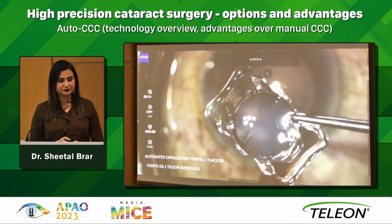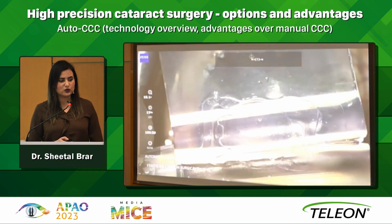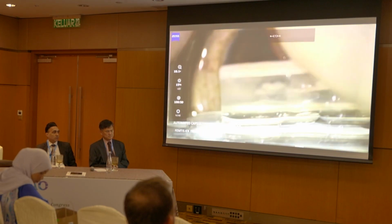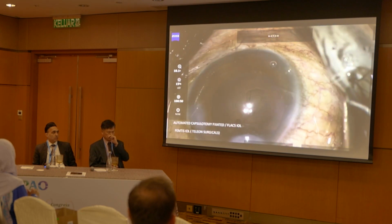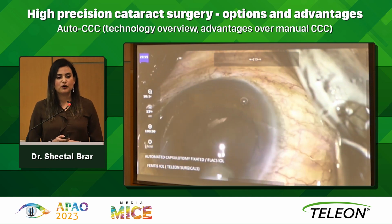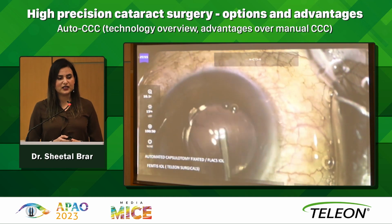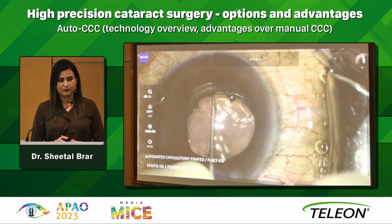I just had a first-hand experience with this lens, the Femtis lens from Teleon Surgicals. More is coming on this lens by Dr. Jodhbir Mehta. So this particular lens, you can see in this case, actually has 4 haptics: the 2 routine and regular haptics, which are hydrophilic plate haptics, and then it also has 4 extra haptics.